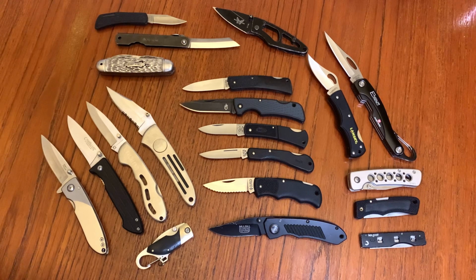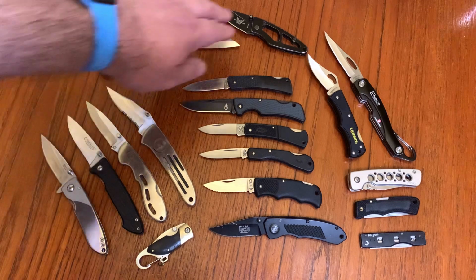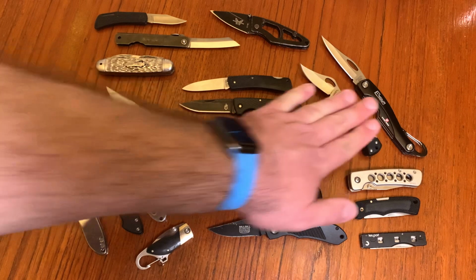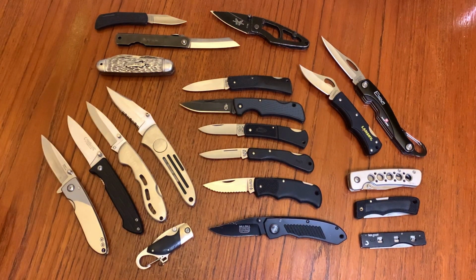Not surprisingly, a majority of the stuff in that $3 bin usually is imported from China, which in itself doesn't really mean anything anymore. You can get really cheap, low quality stuff that's made in China, or you can get pretty high quality stuff that's made in China these days. But in this case, a majority of the knives on the table actually are not Chinese production. A lot of these knives are actually U.S. made. So I'll walk you through and show you what I found here.